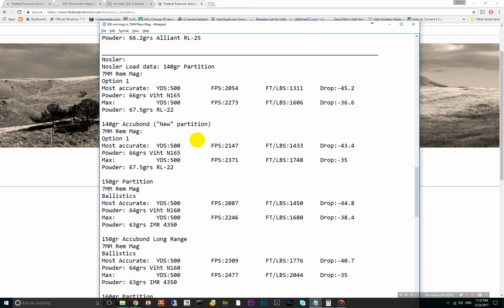Let's move on to the Nosler hand loads. We'll start out with the 7mm Remington Magnum. The partitions are not real impressive as far as ballistic coefficients go. They are very great in terminal velocity. Once they hit the target, they perform very well, but getting there, they're not very efficient. The new AccuBonds and AccuBond long range are much better, and you'll see that here shortly.